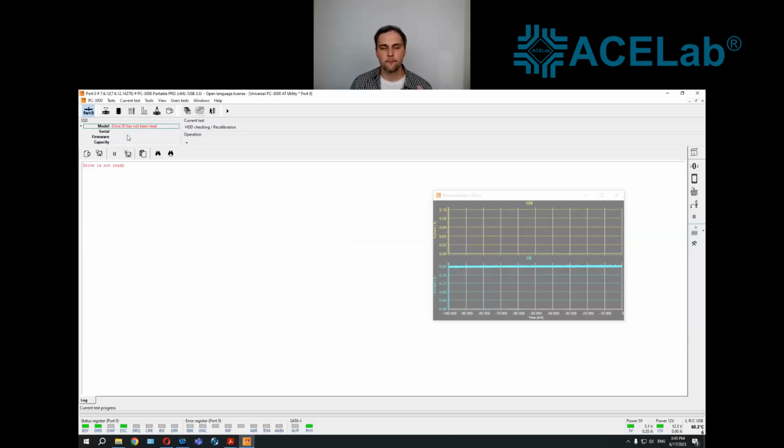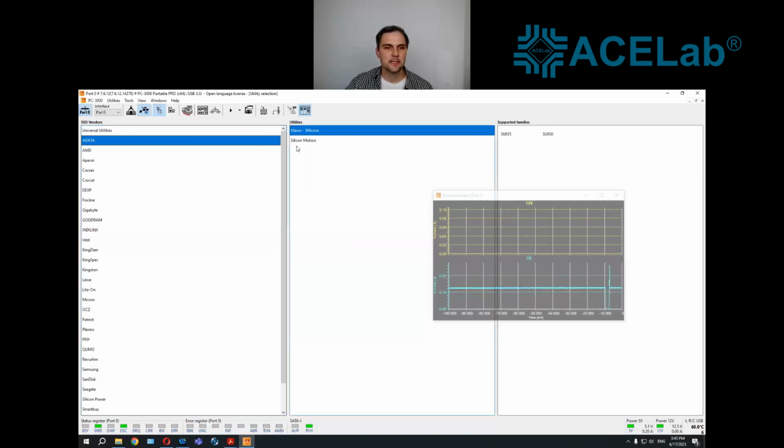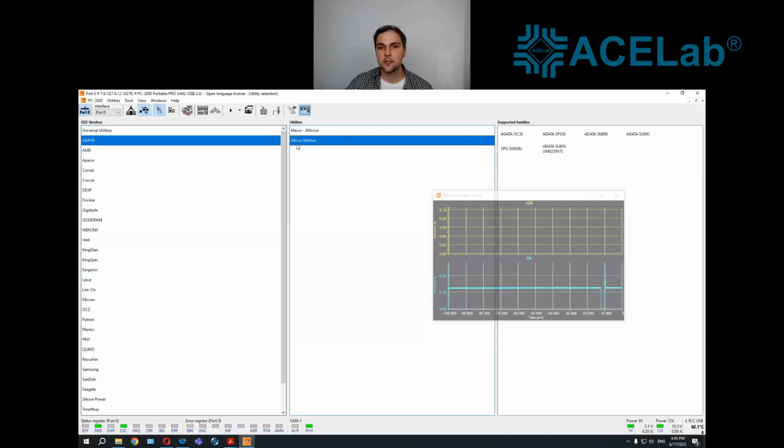So how can we bypass this problem? First of all, we need to start a proper utility for this drive, and we know that our drive is ADATA, so we need to choose the ADATA utility and select our target Silicon Motion controller, because if I open the SSD and read the marking of the controller, I can see that the manufacturer of the controller is Silicon Motion. So I'm going to set it up, but we can see the drive stays in busy. It's still not possible to read any ID, but it's not a problem.